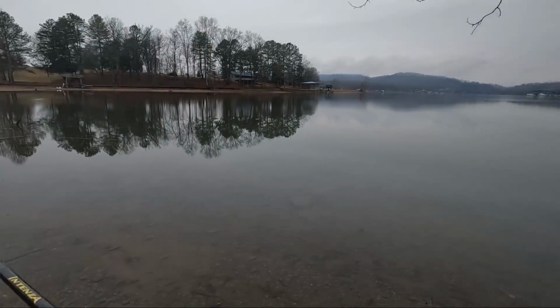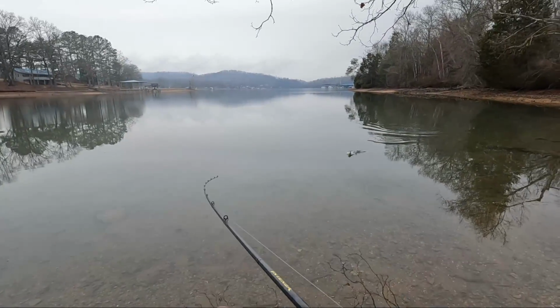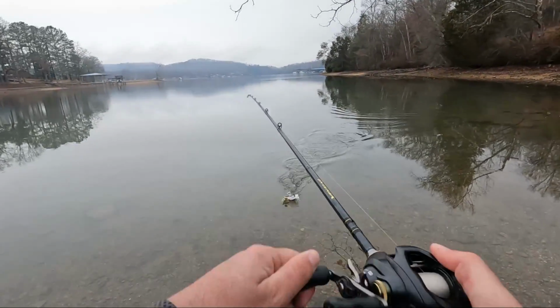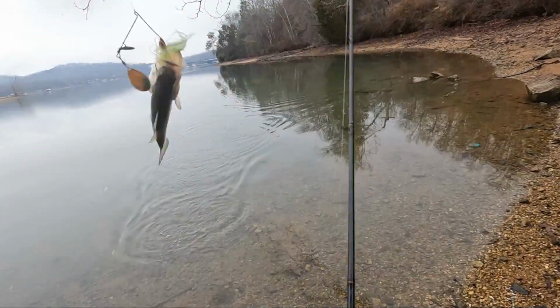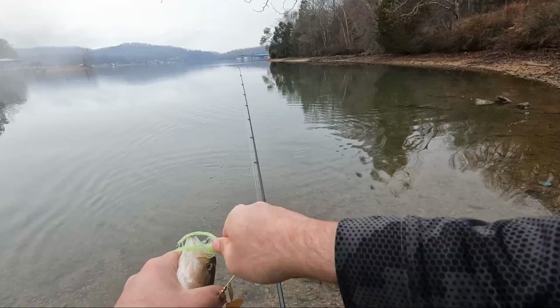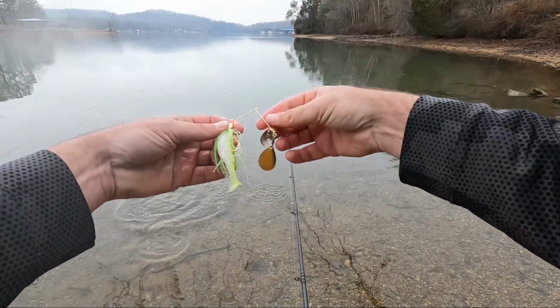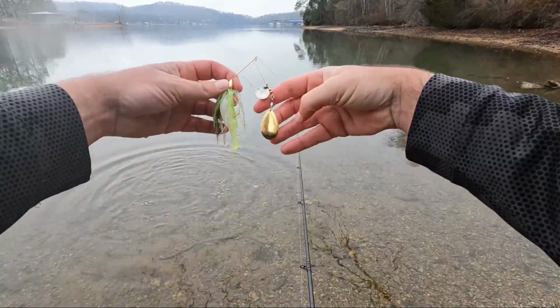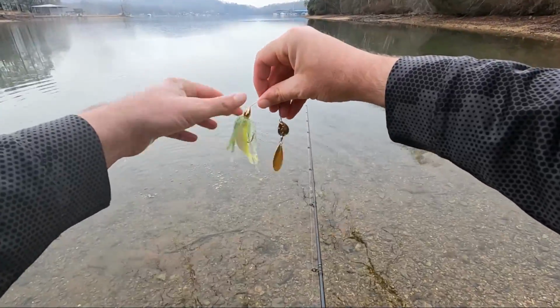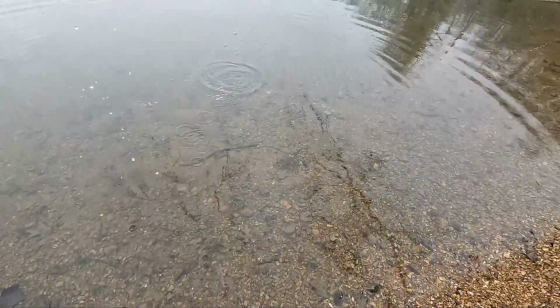Oh yeah. Oh, he's little, but he crushed it too. Okay, that's a couple. They are gonna eat that spinnerbait. All right, let's throw him back. I got one more lure I wanna try. This is a little bit of a slower spinnerbait. It's got these two wider blades. This is probably what I'm gonna start out with first thing tomorrow.